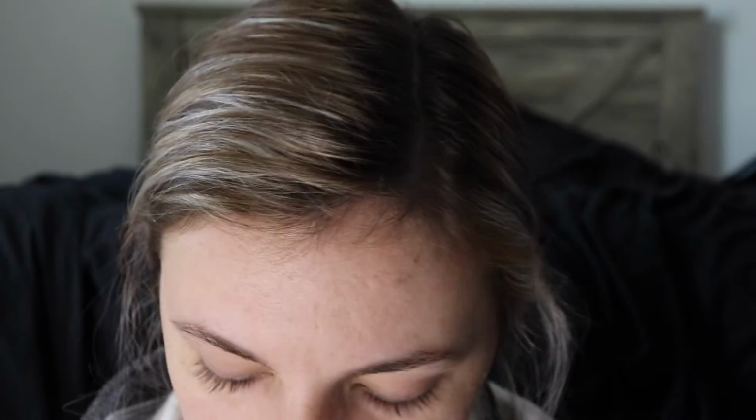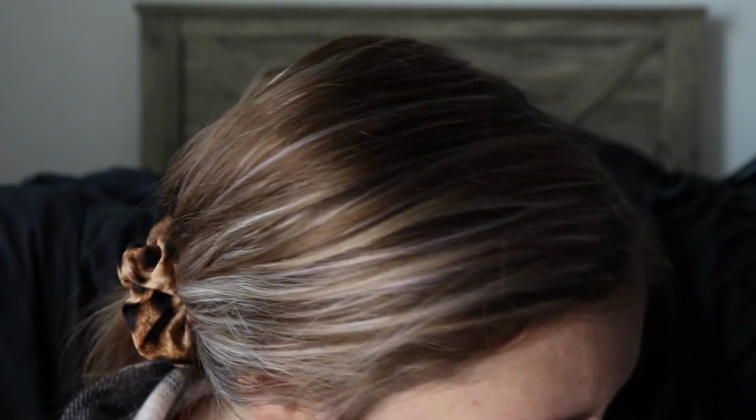Alright, so I ended up changing my mind because I realized I was going to be using black, and black tends to get everywhere. So I'm just going to do my eyes first, and I'm going to let my concealer kind of dry first. So I'm going to do my eyes and I will show you guys the process of that.